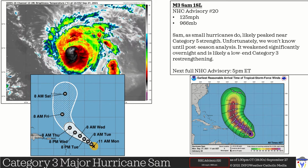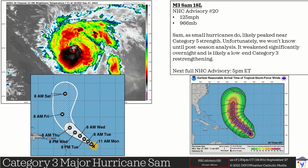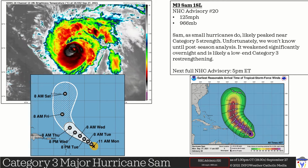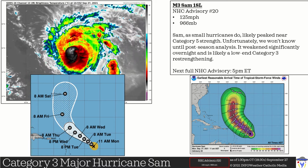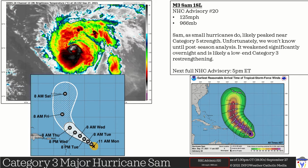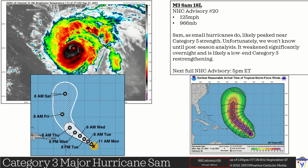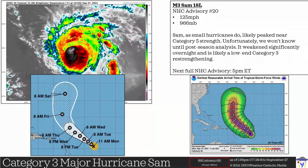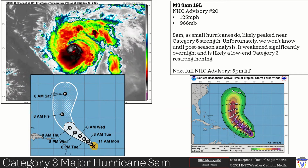And we can kind of see that at the beginning of this satellite loop, how we really can't see that well on Sam. But the eye's coming back now. Sam is re-strengthening. It likely went from Cat 5 after it rapidly became a Cat 5 down to Cat 3 probably early this morning. And now it's making its way back up to a mid-range Cat 3 into Cat 4. Again, major hurricane strength is expected through at least Saturday morning, according to the National Hurricane Center, as it moves to the east of Bermuda. Again, Bermuda has currently about a 30% chance of tropical storm force winds beginning around midday on Friday.